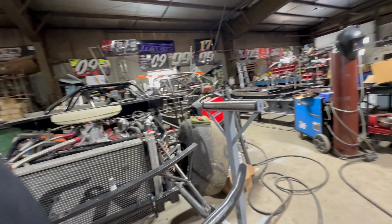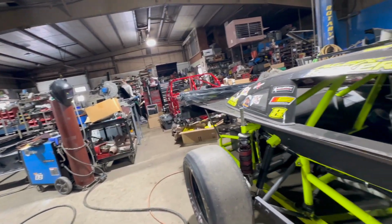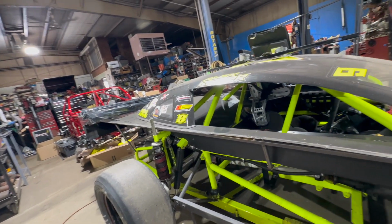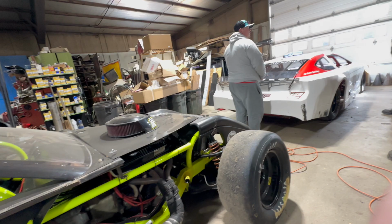So this is the inside of Davis Chassis Works. On the far back there's another ACT-type late model, and sitting right next to me is a past modified built by Jeremy Davis himself.